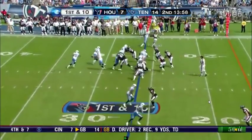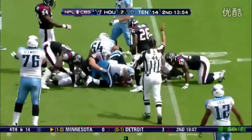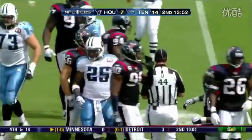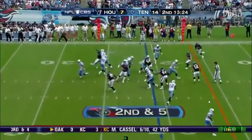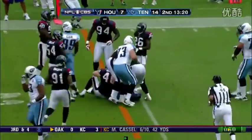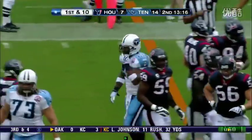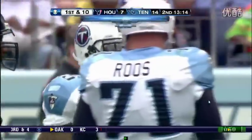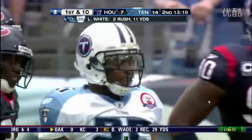Dale White in the game, replacing Johnson. White had 15 touchdowns last year. Tackled by Zach Diles. 5-yard gain. How about last year? Tony Gonzalez, 96 catches for Kansas City. White again. Big catch. A tackle by Fred Bennett. 7-yard gain. And now this Tennessee offensive line is starting to put it on the Texans.